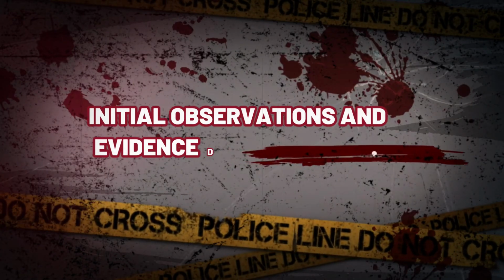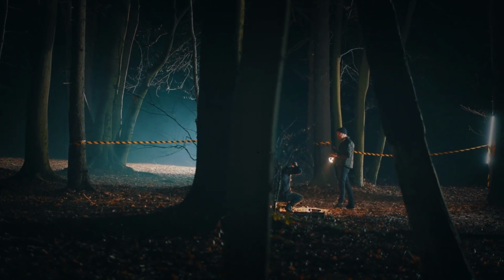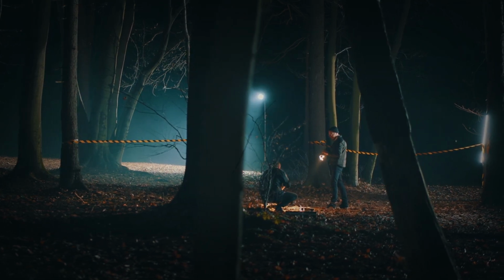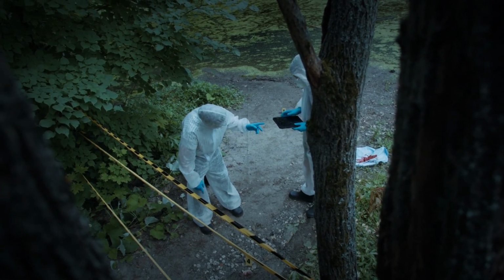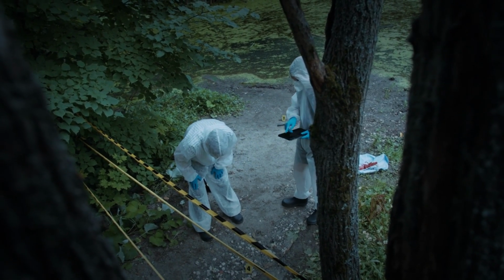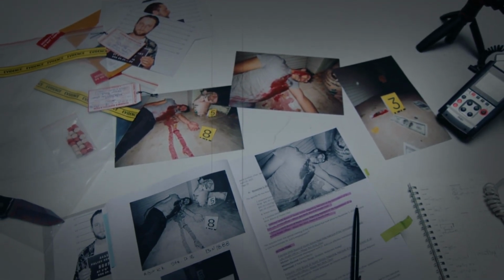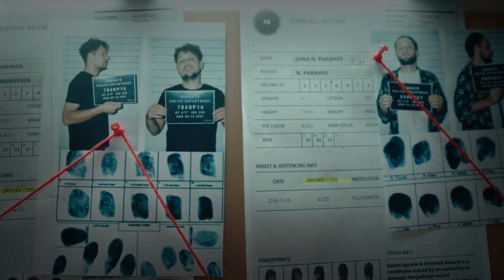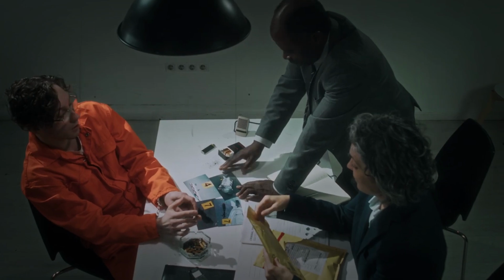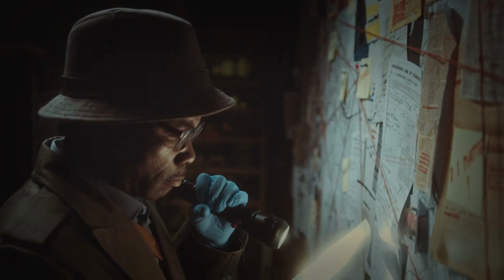Initial observations and evidence documentation. Once a crime scene is secured, detectives begin the meticulous process of documenting everything exactly as they find it. This step is critical because the initial observations can provide a snapshot of the scene before anything is moved or disturbed. Detectives use photographs, sketches, and written notes to capture the layout, positioning of objects, and overall environment. These records preserve a visual and descriptive account of the scene, which can be used later in court or during the investigation. Detectives may also note environmental factors such as lighting, weather, odors, or sounds that might offer additional clues or context.